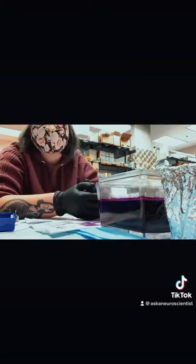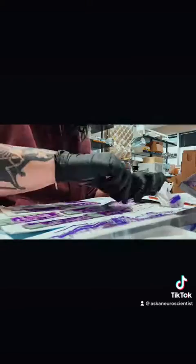Now here I'm staining some slides. So I work with two different main types of slides that need to be stained. The one that I'm doing here is my estrus smears, which is how I tell what stage of the hormonal cycle the female rats are on. And then the other one is that I stain brains so that we can see the different brain regions and make sure that everything that we're doing is in the right place.